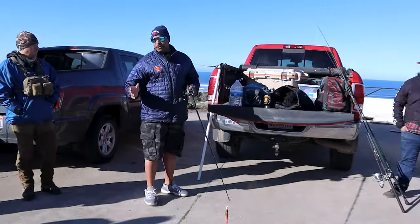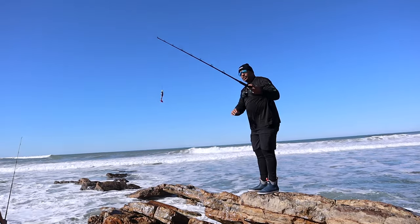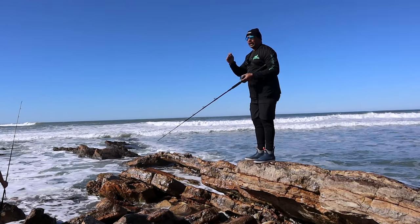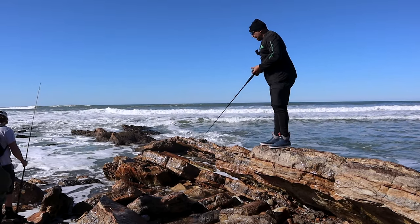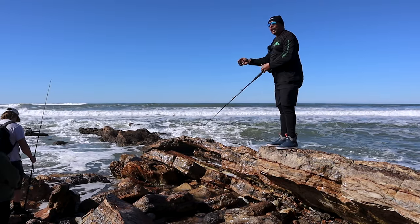I typically use braid just because it's strong, you're gonna feel everything. There's no need to set a hook out here. You don't need to be rolling around out here, okay? Just let the fish hit it and just lift up. And if you got braid, you'll pull them right up out of the hole.